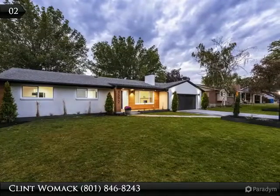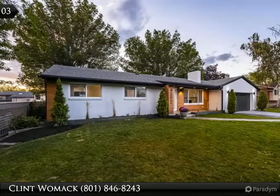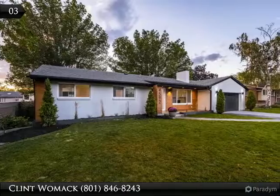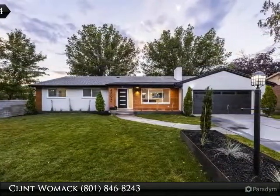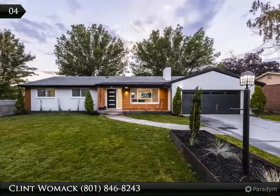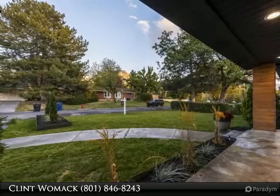Open floor plan with designer finishes, custom cabinetry, quartz countertops, bars, and rain shower. Solid white oak flooring flows into the custom Trex deck shaded by mature trees. An entertainer's dream with great gathering spaces throughout the home and outdoor entertaining areas.